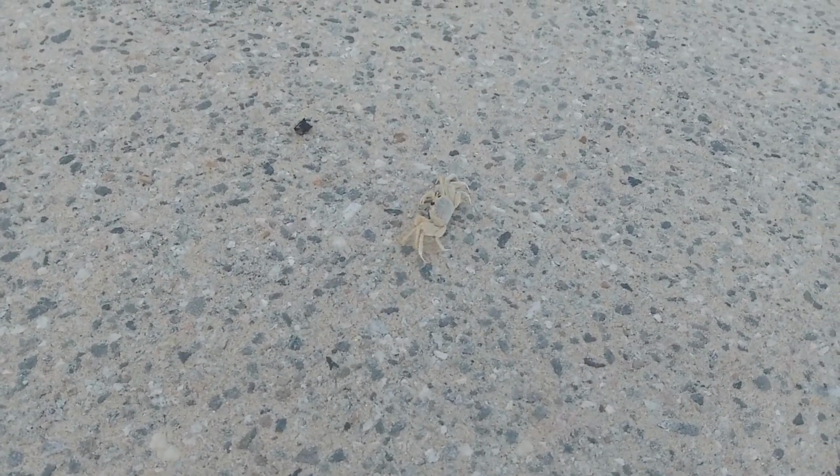Today's Sunday, and Bodhi and I are out for a walk, and Bodhi just found this crab. Here he goes.